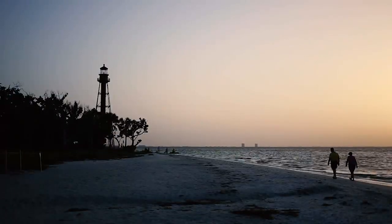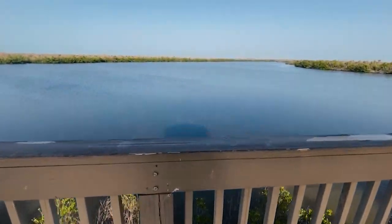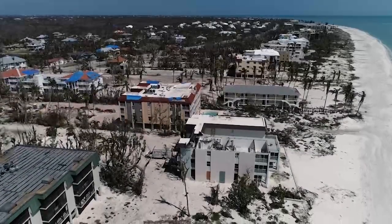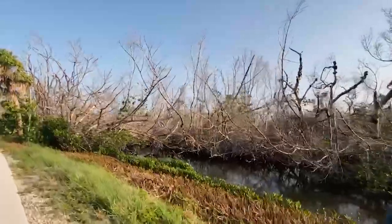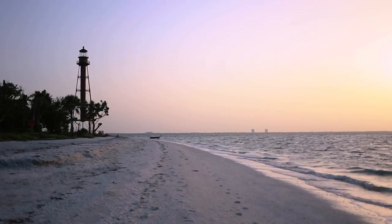A hazy sunrise over the gentle waters of Sanibel Island. Its waves greeting white sandy beaches against a backdrop of lush greenery. An ecosystem as diverse as it is beautiful, thriving off the coast of Florida. That is, until Hurricane Ian ripped through, laying bare an entire community and once plentiful vegetation. One year later, we explore nature's recovery and look for glimmers of resiliency as Sanibel rebuilds.